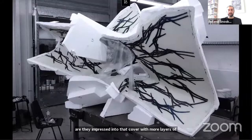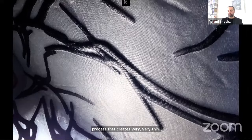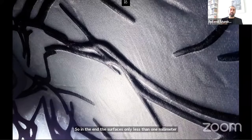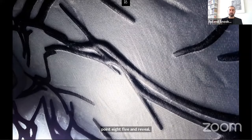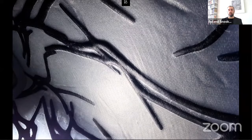So this is a process that creates very, very thin fiber composites. So in the end, the surface is less than a millimeter thick. I think it's 0.85 of a mil thick. And the way it achieves its sufficient structure is partly through its form. So because it has a lot of double curvature in its form, through this manifold generative process, it's inherently relatively strong at its sort of overall surface level. But its real strength comes from the interaction between these very flexible or weak elements.